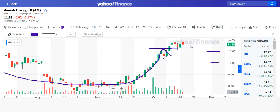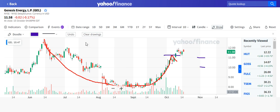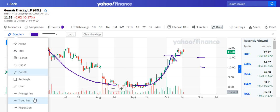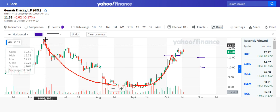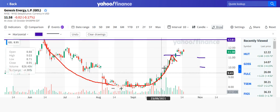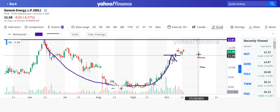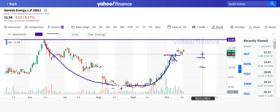Where can we expect price to go? Well, the market gives us clues. Let's zoom out. We can see this high point up here. Let me draw that in. Horizontal line there. We can expect to see price trying to make its way up to almost $13.